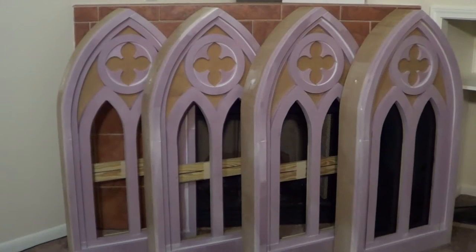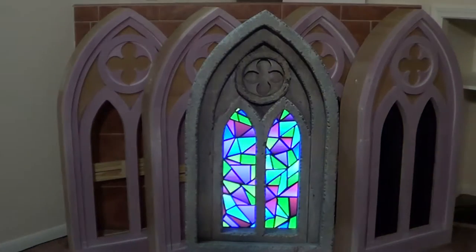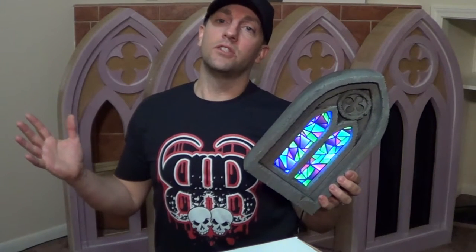Hey guys, so if you remember several weeks ago, I posted a video up on these four Gothic windows that I made, and I got a whole lot of positive feedback on them. Well, since then, I went ahead and made a fifth one that I finished completely. The only difference with this one is that it's a quarter of the size, and this is the one that we're going to give away. So stay tuned, and I'll show you how you can win it.